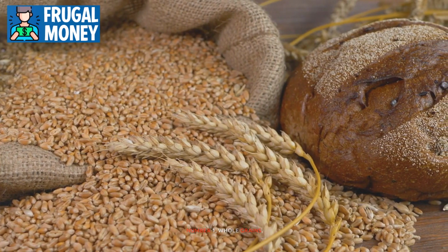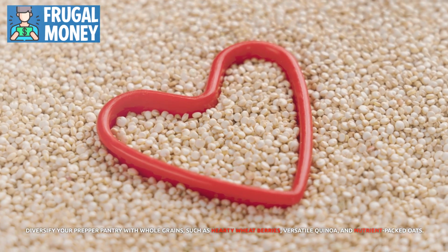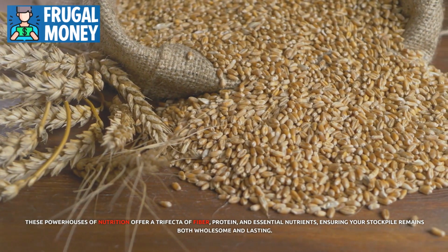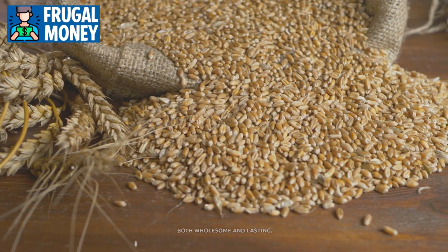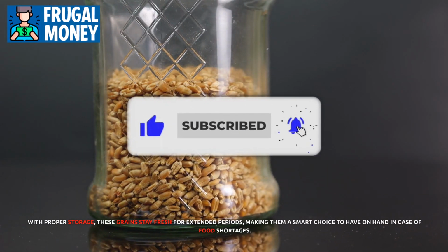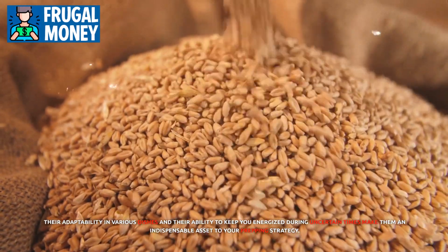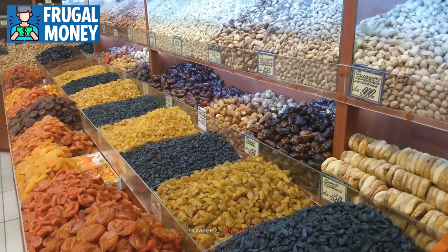Number 1. Whole grains. Diversify your prepper pantry with whole grains, such as hearty wheat berries, versatile quinoa, and nutrient-packed oats. These powerhouses of nutrition offer a trifecta of fiber, protein, and essential nutrients, ensuring your stockpile remains both wholesome and lasting. With proper storage, these grains stay fresh for extended periods, making them a smart choice to have on hand in case of food shortages. Their adaptability in various dishes and their ability to keep you energized during uncertain times make them an indispensable asset to your prepping strategy.